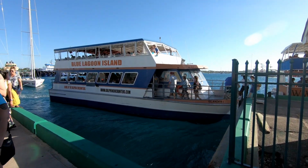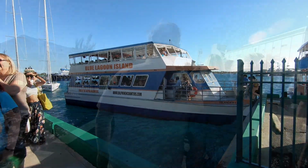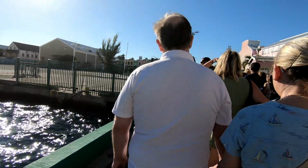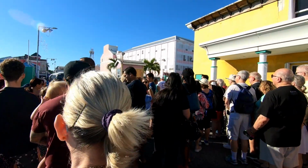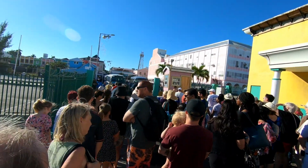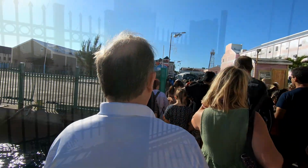We walked a bit more. Here you can see the ferry to Blue Lagoon Island. It was really a gorgeous day, and somehow our group started walking a bit slower. I could see up ahead we were going to pass through some sort of a gate, and some buses or vans were lined up beyond that.